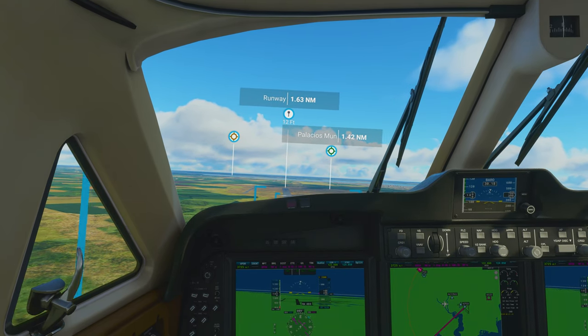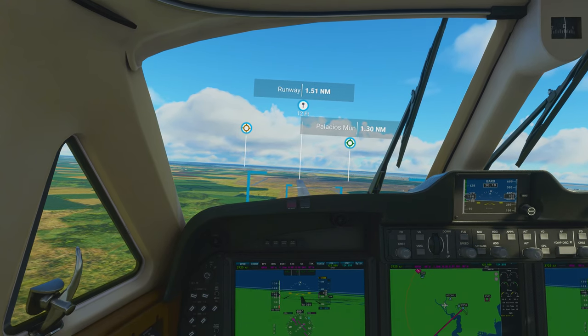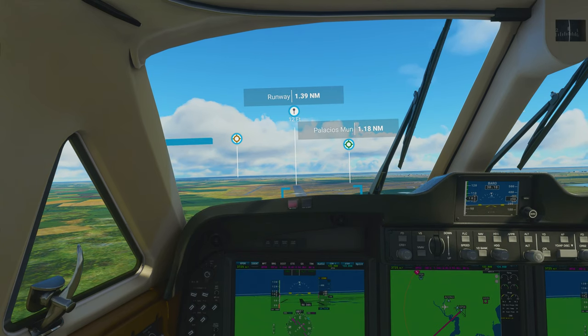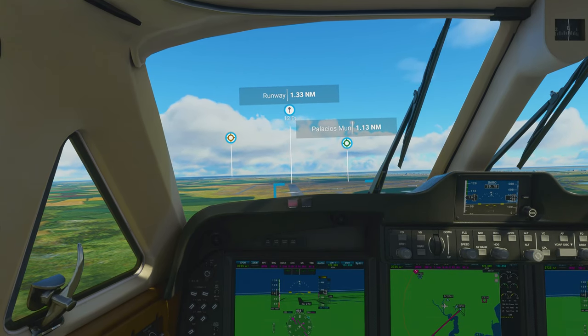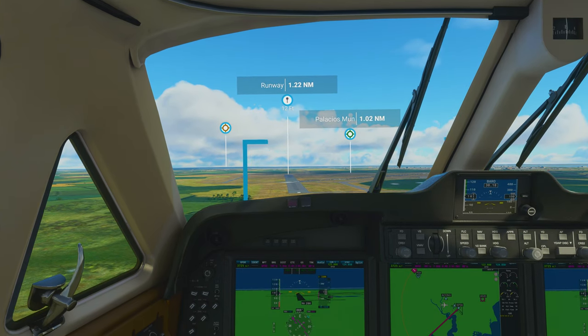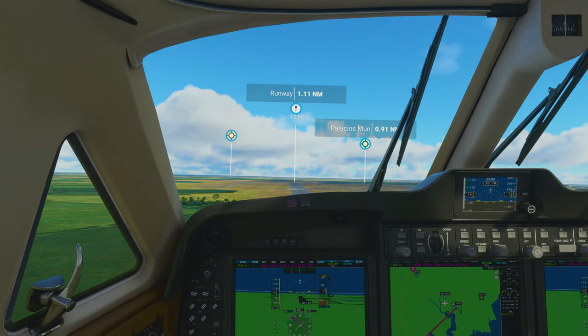Okay, so we're getting close. I'm going to de-throttle now almost all the way. Actually, yeah, all the way down. Let's see if we could just glide in to a smooth landing. If we start going too slow, I will push up on the throttle. I think we're okay to just glide into this.